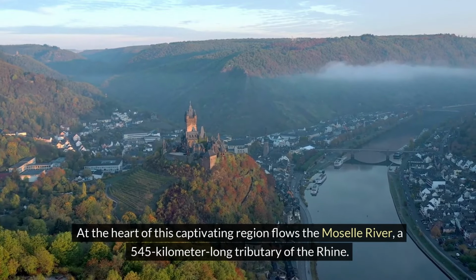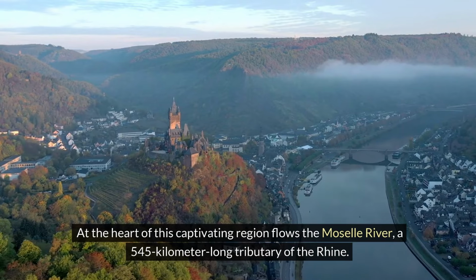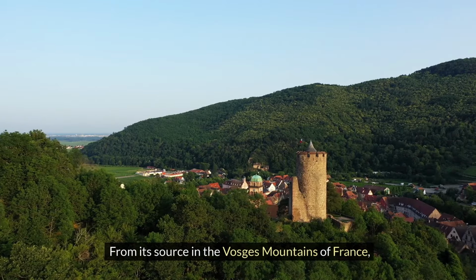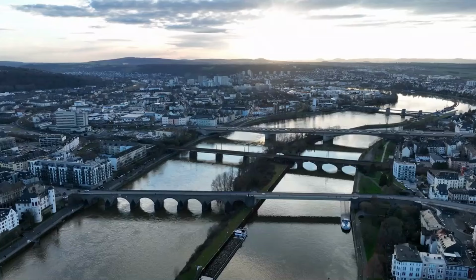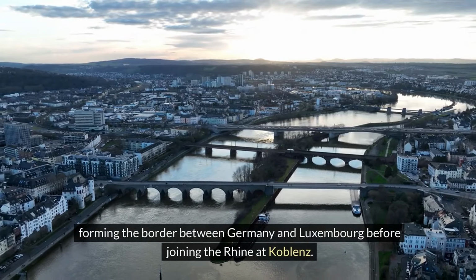At the heart of this captivating region flows the Moselle River, a 545-kilometer-long tributary of the Rhine. From its source in the Vosges Mountains of France, it meanders northeastward, forming the border between Germany and Luxembourg before joining the Rhine at Koblenz.